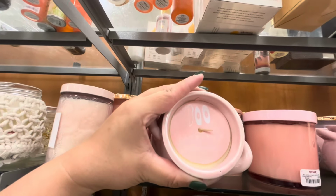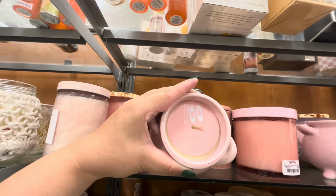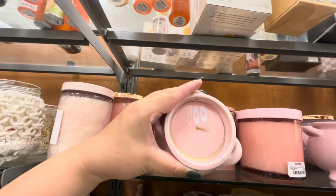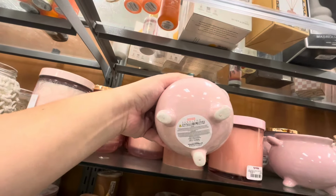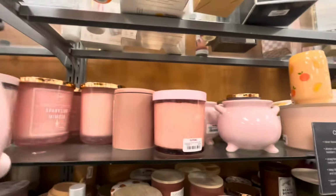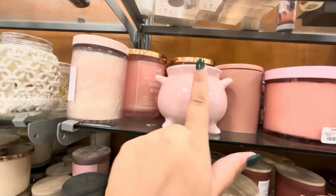And these are scented. Sand and Fog, or is that the brand? Wait. Ooh, Hocus Pocus is the scent? I'm not sure. I think Sand and Fog is the brand. Hocus Pocus is the scent. I can't really smell anything, but for the pink fans, that'll be cute lit up.